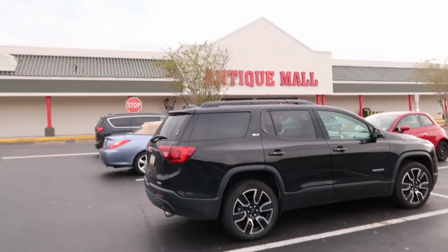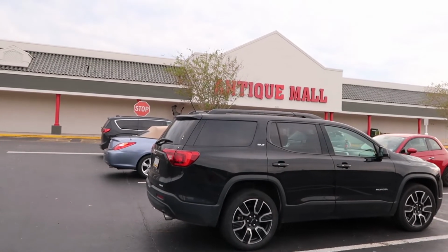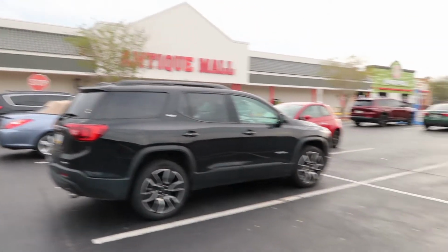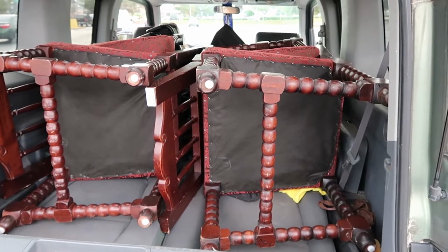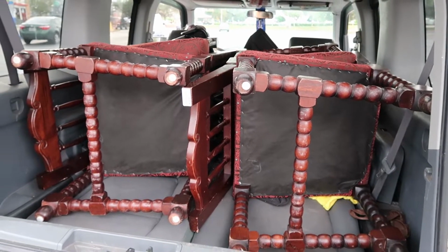So there it is, the Lakeland Antique Mall. Everyone was super nice in there. And you know what? I'm amazed at how much stuff is in there. Not just props, but antiques, collectibles, just so many cool things to look at. So I have to say, I am very happy with these chairs. Very happy with my experience in there.